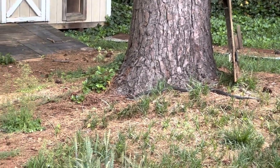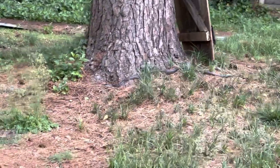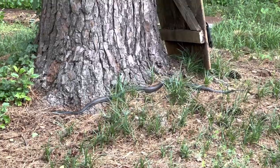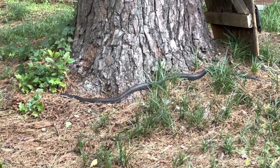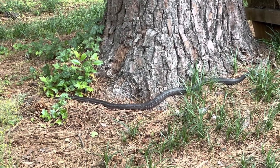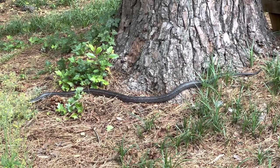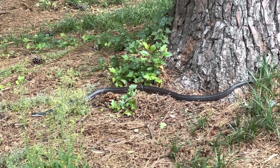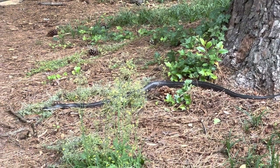All right, I'm gonna see if I can get closer now that he's out. Came around the back of that trailer. Actually, I thought it was a king snake. That is actually a rat snake, I think. And I would love for him to go live under my shed. But yeah, that's about a 4 foot.